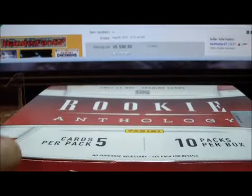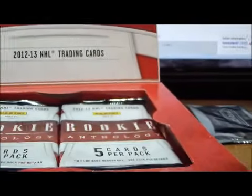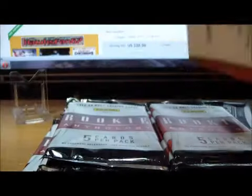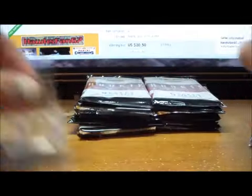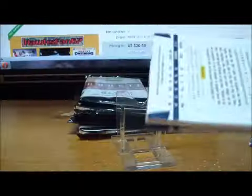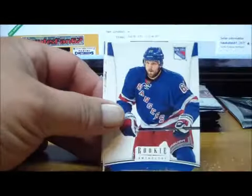It just doesn't matter. All right, the prism that we're going to be doing last. Should be 10 packs of Prism Anthology. All right, I do know that we're guaranteed at least an auto rookie and patch in every box. So that means that will be a hat trick bonus for somebody.